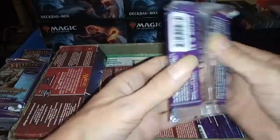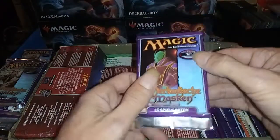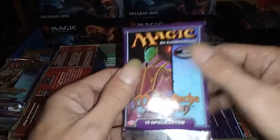I'm just going through them because I need to see what condition they are in, because I am selling my cards. I might make a bundle, or I might just sell the whole box. If somebody would like to make me an offer for the box, I'd be happy for an offer.